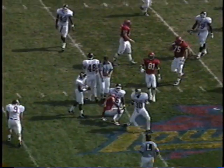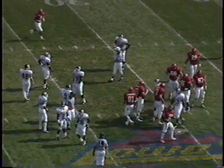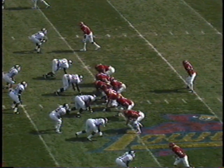Straight drop back from the pocket. Here is the pass at the 35. Caught and then dropped. They made the tackle at the 36. Did not drop the ball. And Andre Williams wrapped up the receiver, Tyrone Watley. Jimmy Irby seeing a lot of playing time today for Texas A&M.